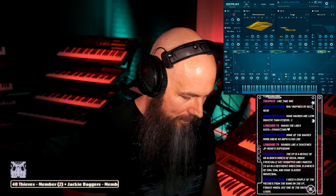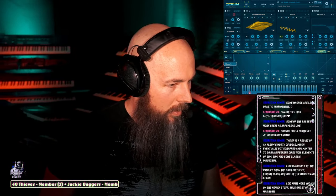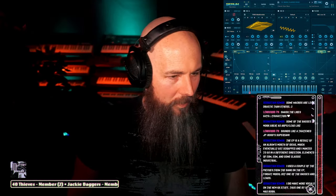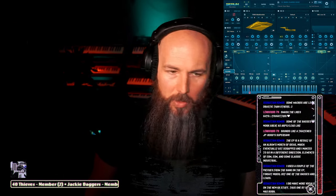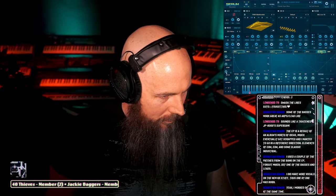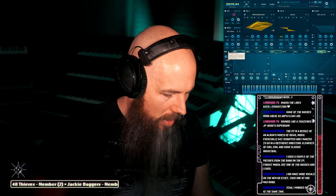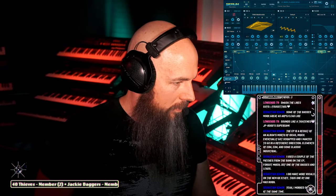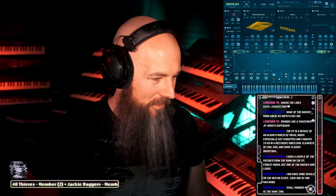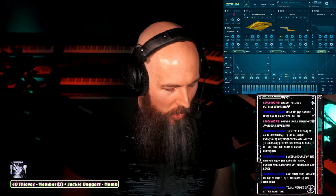Classic sync. So you control the depth of the oscillator sync here. Control the filter, make it tighter or darker. There's an oscillator up an octave here. We can destroy it, of course. Now it's Komor Kommando.